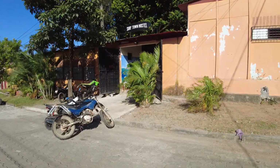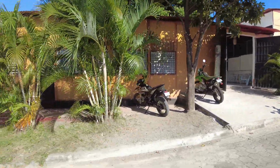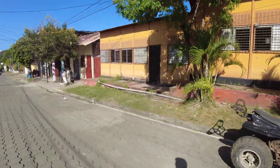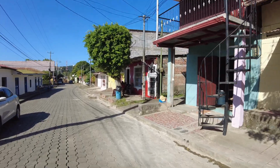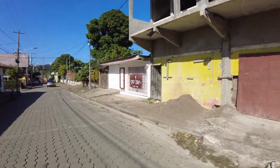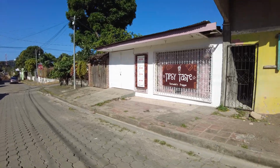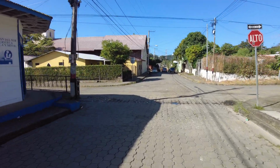So Hotel Surf Town here. It's a backpacker hotel, a hostel with a pool. You have grocery stores and a tapicería on the right. Oh, there is a new place that will open, Tipsy Taste. And the church is just here.